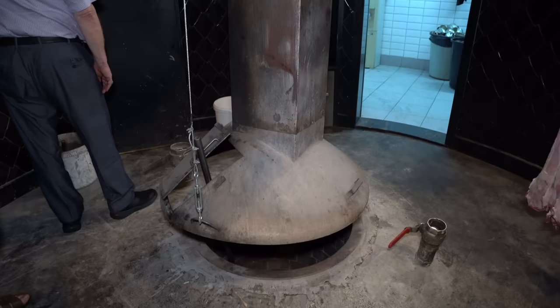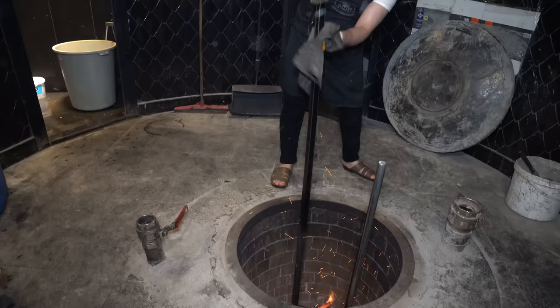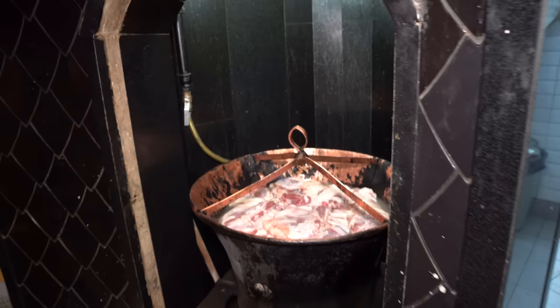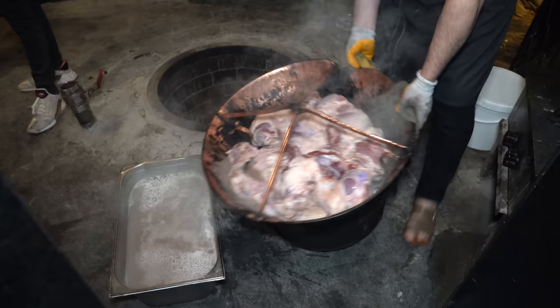He's opening the well. 130 years old restaurant. Oh, let's check the well. 3 meters deep. Oh, wow. That is deep. Oh, let's get rid of the embers. This is the meat by the bone. They use neck, ribs, shank. The time has come. They're going to put it down.